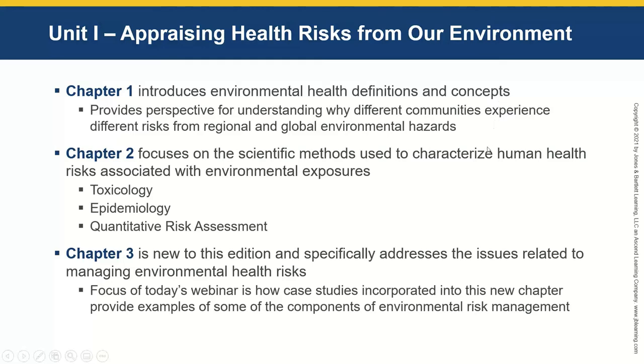I step through in chapter one. I introduce environmental health definitions and concepts. It's a lot like what the second edition of Nancy Maxwell's book was like. But I've added a little bit more in there about environmental health risk transitions related to economic development, if you know the Kuznets curve, some more to do with that for why different communities experience different risks from either household, regional, or environmental hazards. So that's the first chapter.